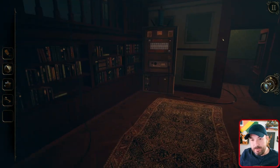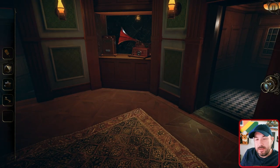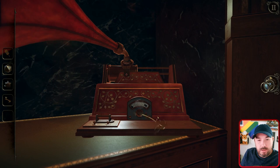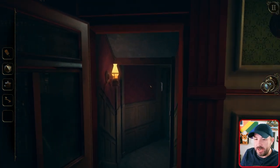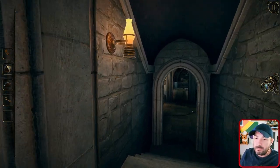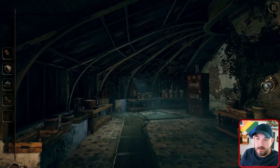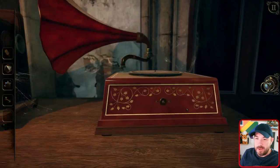Am I not in the green room? Or am I reading this wrong? I think it's supposed to be greenhouse. I think that's what they're trying to say is the greenhouse. Yep. That's what they're trying to say.